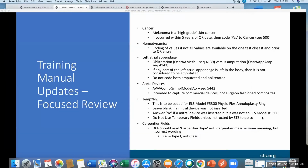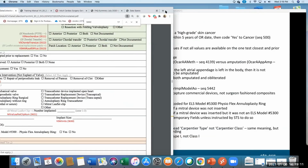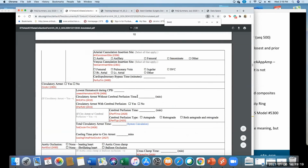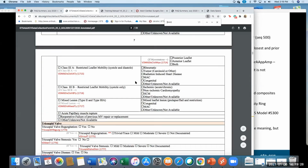Thanks, Melinda. The next thing is the Carpentier classification, or the Carpentier type. We have used these terms type and class interchangeably on the DCF and in the data specs and in the training manual. And Dr. Badwar just asked that we clarify with everybody that it is, I'll show you where that's at. Carpentier is a type, it's not a class. So it should read Carpentier type up here instead of class.